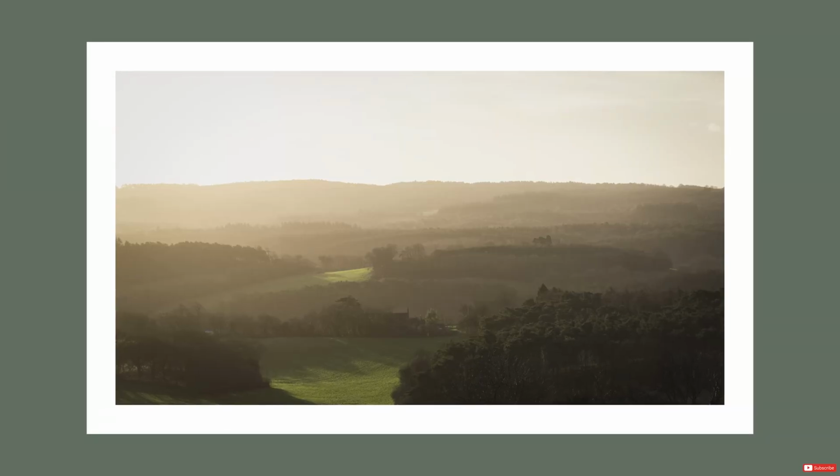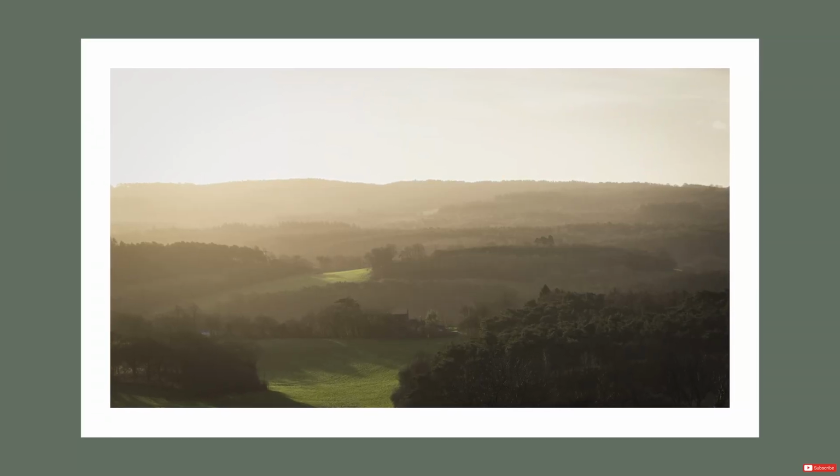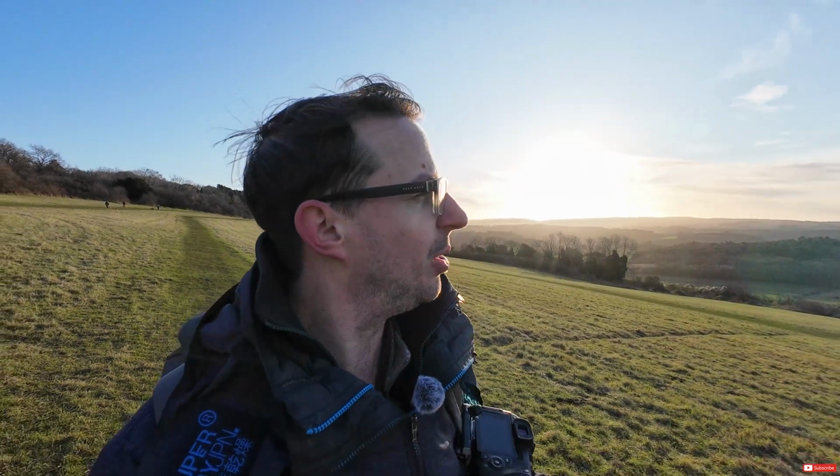Being prepared for light when you least expect it, which can of course drastically change the scene altogether. Then you've also got being prepared for coming across the unexpected, especially when you come out to a new location like this. Barely put the camera down.